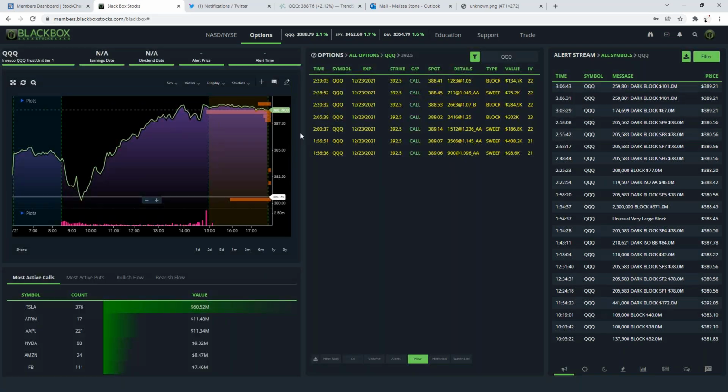I actually was not looking at the options flow on the Qs today, but it is worth noting. Remember that phantom print level is 392.05. The sweeper activity, and this is actually some decent size. These expire this Thursday. We know we're closed for Christmas. 1223, 392.50s. These are coming through yellow, which lets us know that we are exceeding open interest above the ask, above the ask, above the ask. Look at this contract price as they come in. It continues to go up. And we have some decent size here.